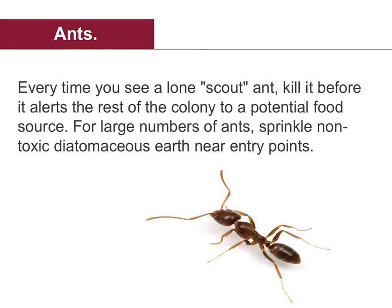Ants. Every time you see a lone scout ant, kill it before it alerts the rest of the colony to a potential food source. For large numbers of ants, sprinkle non-toxic diatomaceous earth near entry points.